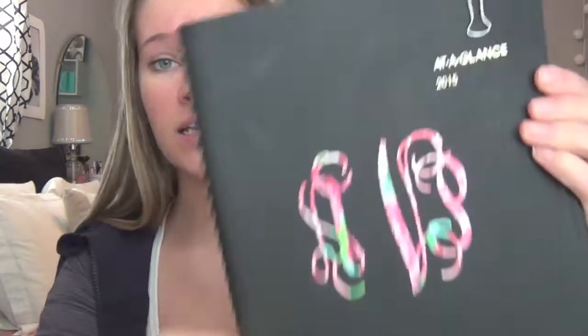So my monogram peeled off, and then I bought another one, and then it peeled off again, and it won't stick back on, so that's fun. And then on the back, I just have a CI Cayman Islands little sticker I got while I was in the Cayman Islands. And this is from Office Depot or Home Depot or something. It's the At a Glance 2015.